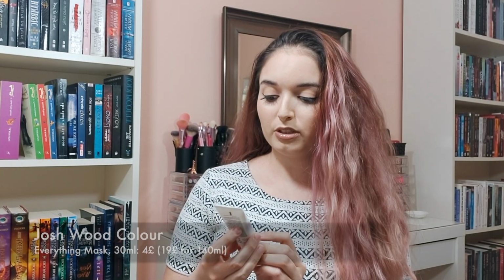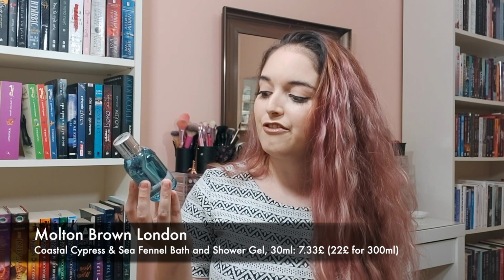Next, there is this Josh Wood Color Everything Mask. It says that it is a color locking, multitasking deep conditioning treatment for every hair color. So this is perfect for me. As you can see, my hair is pink right now and I'm trying to maintain it as best I can. This is just from one time that I applied the color. By the way, I used the Moroccan Oil masks that they have with the color, and it looks super nice. I'm probably going to use it again soon, but for now I do really like this color as is. But this could be really nice just to help maintain the color. I do really try to use conditioners and shampoos that are meant for color treated hair, so this would be perfect.